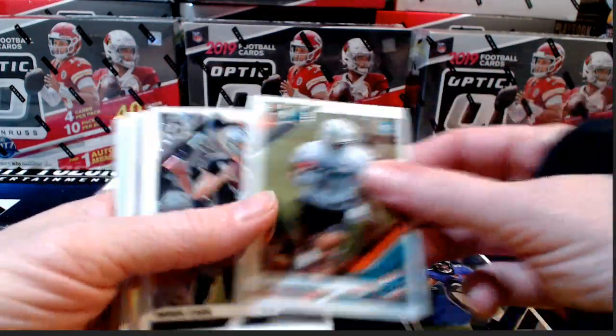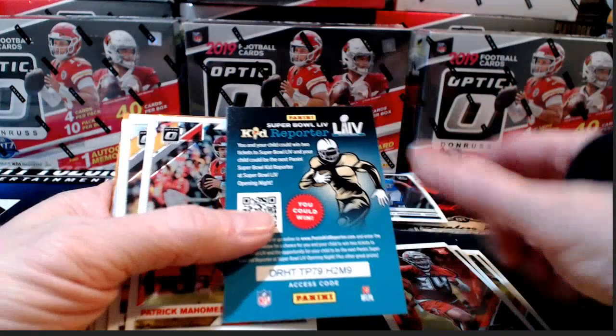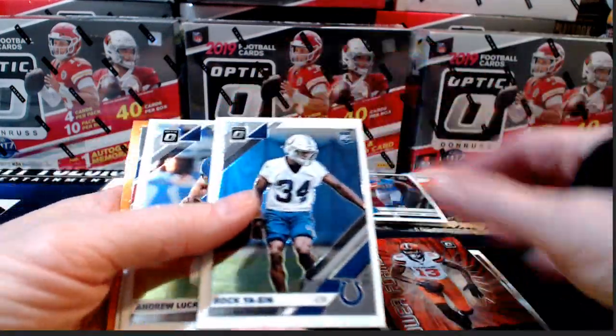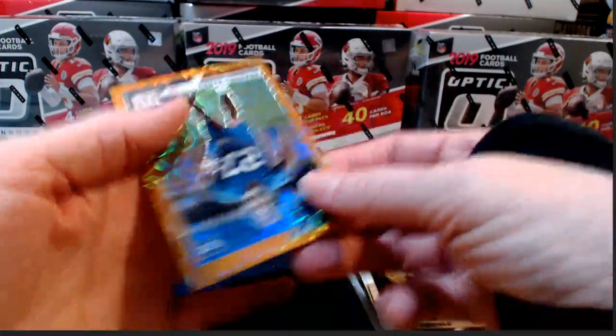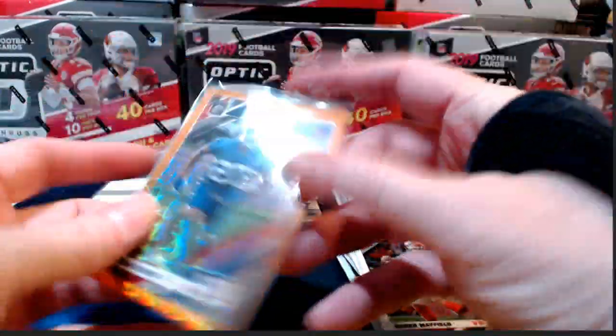Jamil Dean, Tampa Bay Buccaneers, Saints and Drew Brees. Power Formula Odell Beckham Jr., number 279, DeAndre Baker and the Giants.